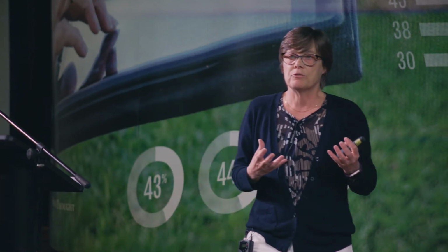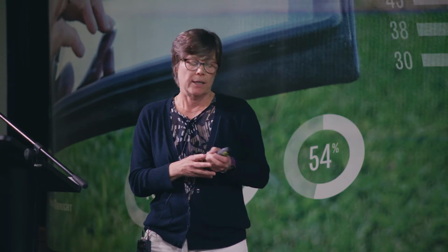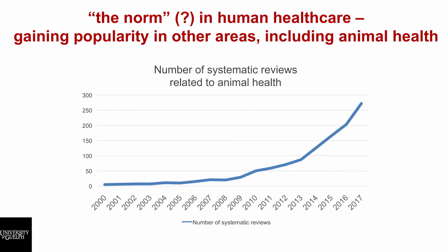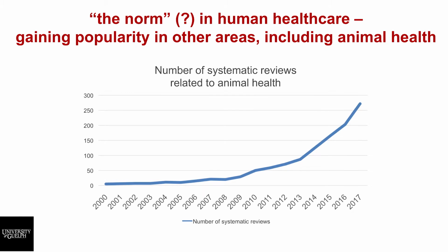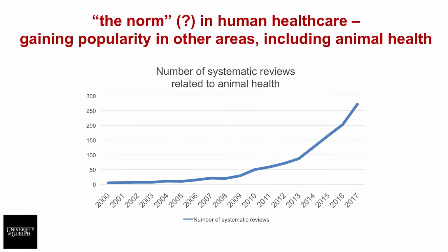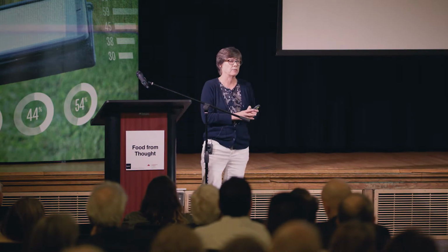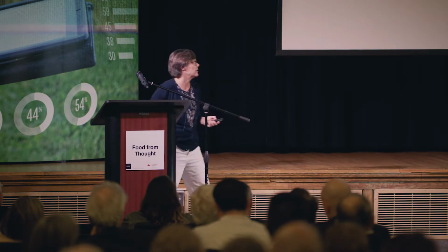In the human healthcare literature, these methodologies have been used for several decades, and in fact are arguably the norm for medical decision-making. But it's a relatively new application in animal health. This graph again shows a number of publications, but these are systematic reviews in the animal health field. You can see that in about the past 10 years, there's been a real explosion in this field. And I'm proud to say that quite a number of those publications come from researchers here at Guelph.